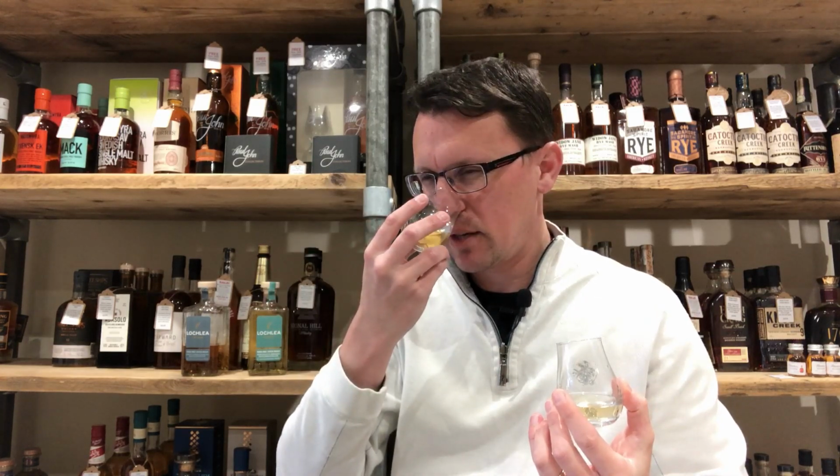Right, now onto the Sowing Edition. Instantly lighter, much more of a citrus note in there. There is a little bit of a creaminess, but it's definitely like a lemon peel, lemon oil almost. Not quite limey. I remember talking about the first release and getting a lime note, and this is more of a lemon peel, lemon zest.